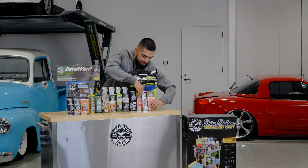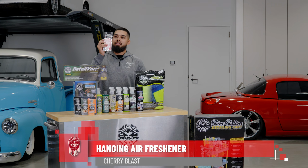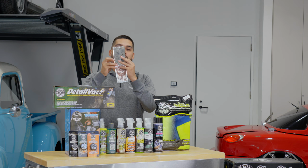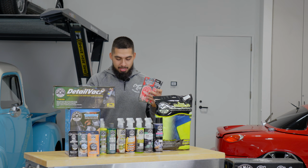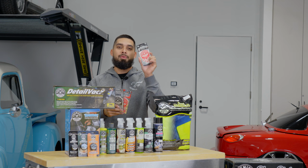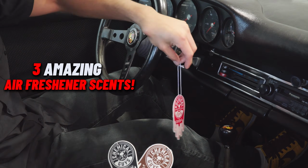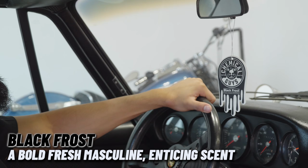But moving on to the next product is going to be our hanging air freshener. So we have the variety pack that comes with Cherry Blast, Black Frost, and Pina Colada. Now these are just hanging air fresheners. And then we also made a 3-pack of just Cherry Blast and Black Frost. So if you want to have a full sample and try out different types of scents, I recommend going with the variety pack. But if you're a cherry lover, either go with the fresh cherry, which is a 3-pack, or if you like cologne smell, go with the Black Frost.